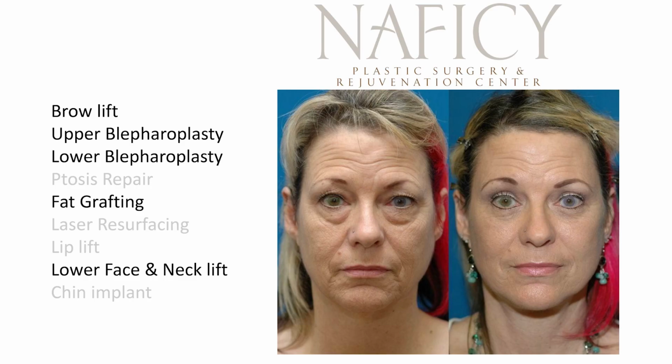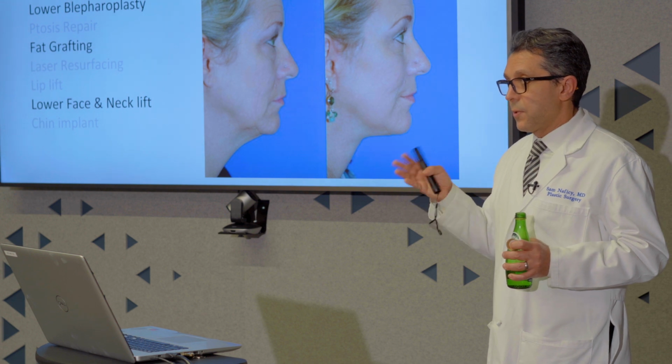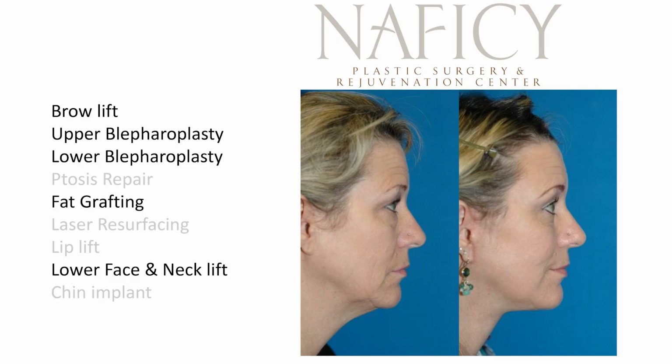This is a woman who was being kind of proactive. I mean, she wasn't too saggy in her jawline and neck yet, but she wanted to do her eyes. So, she said, well, if I want to do that, let's do everything else. So, we did her eyes and brow and fat grafting and lower face and neck lift. For me, the most common age range for lower face and neck procedures is probably 50 to 55. That's probably, I would say, the sweet spot. So again, here is the change in her jawline and neck.